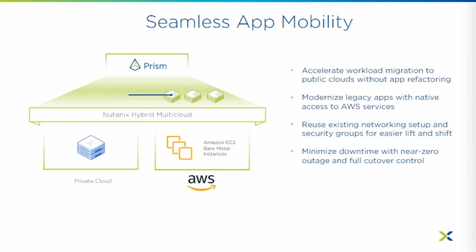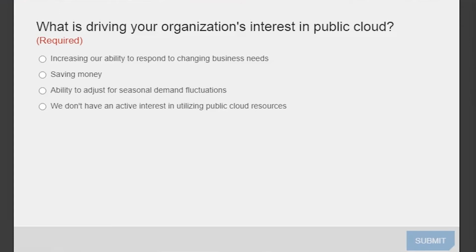All right, so I think we have another poll coming up. David? Absolutely, yeah. The poll on the screen I want to call everyone's attention to is, what is driving your organization's interest in public cloud?